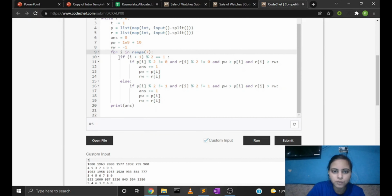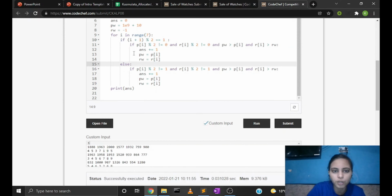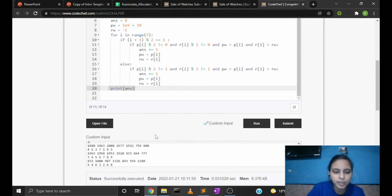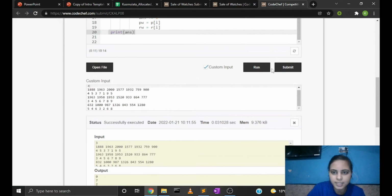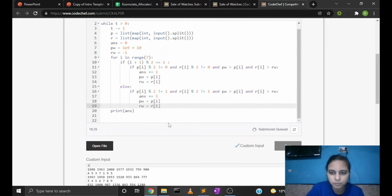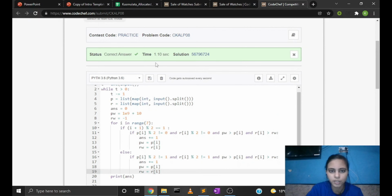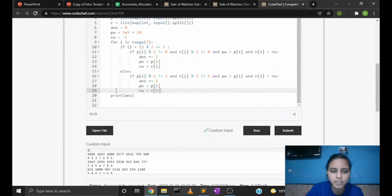And then for each watch we are going to check the conditions, that is, whether they follow the conditions correctly for the odd weekday, and similarly for the even day, and if they are following the conditions, then we are going to simply increment the answer and update the details of the last bought watch for both weekdays, even and odd, and at last we are simply going to print the answer. Here we can see that it is passing the sample test cases, and on submitting it will pass the entire test cases. So let's see on submitting.